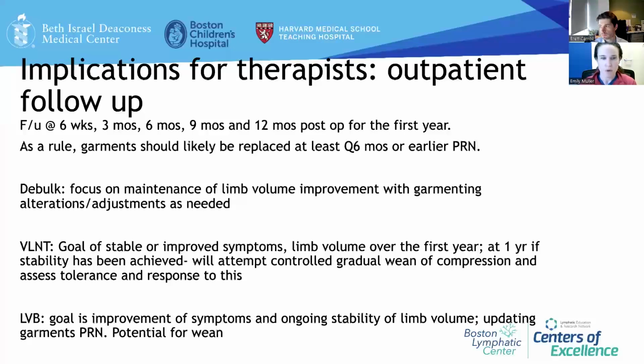And at 1 year, if stability in those objective measures and the symptoms has been achieved, like their limb volume is fairly stable and their bioimpedance has leveled out, we can attempt a controlled wean of the compression to see if they tolerate that and respond well to it.